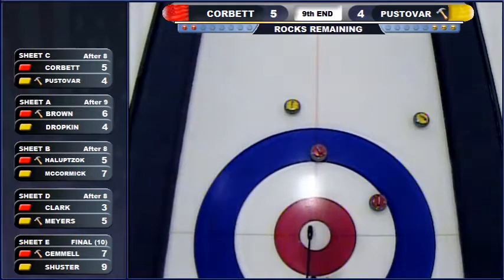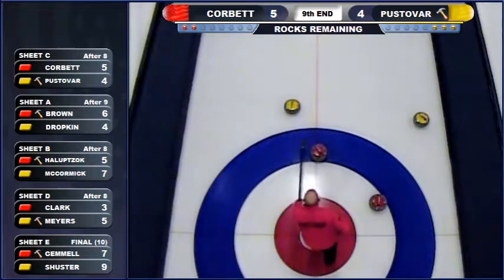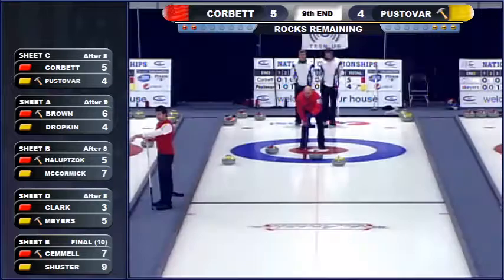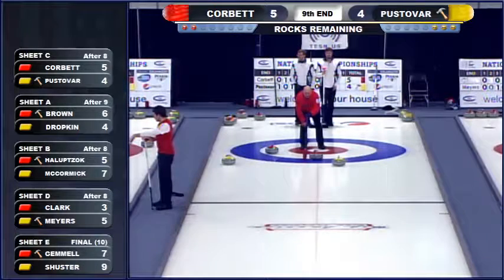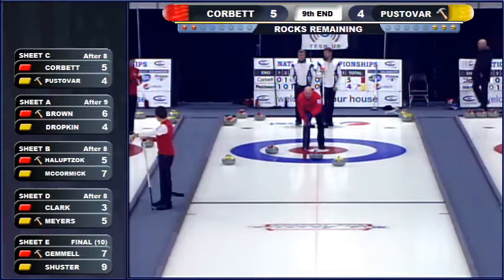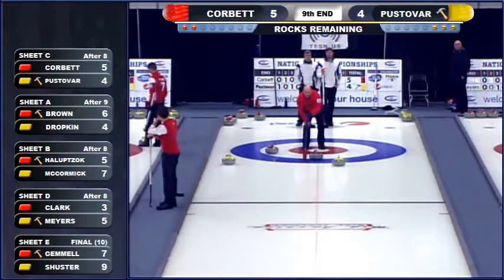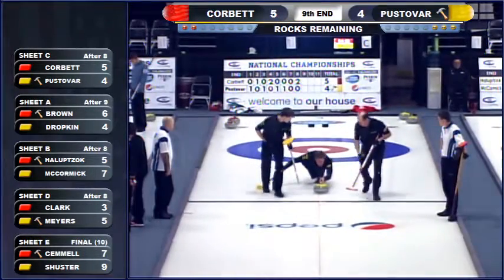Pustovar looks like he's going to try to hit and roll under that center. Paul doesn't need a double. A little less. I don't think I can get any curl on this turn unless I throw board weight. I'm going to play it really tight. We've got the first dissension in the ranks right here: if you're not going to tighten up the broom, I'm going to aim at your foot.